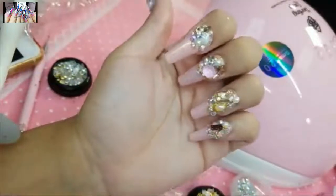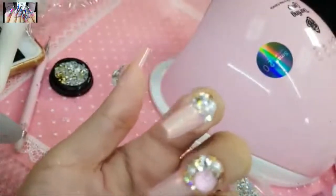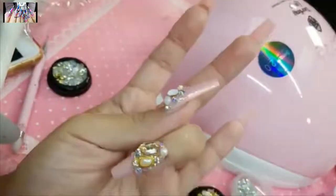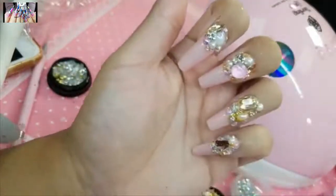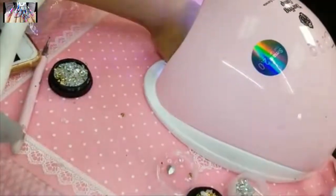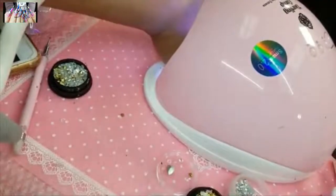Perfect. I think that's good. I don't think there's any more room to put it down. Actually, maybe here. There we go. Perfect. Love it. Let's bake this for 30 seconds. All day, every day.